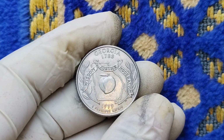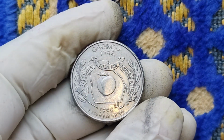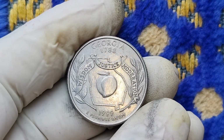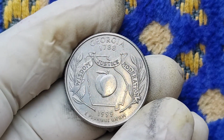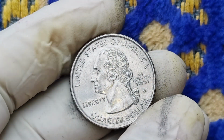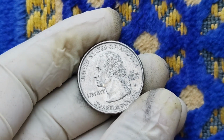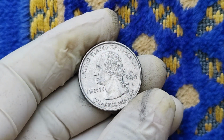But one particular 1999 P Georgia quarter, which has recently been sold for $1.6 million, had a distinct and rare flaw: an overstruck minting error, where an imprint from another coin appears faintly on the surface. Only a handful of these error quarters exist, making them highly sought after.